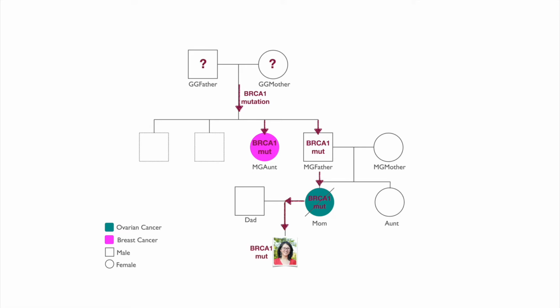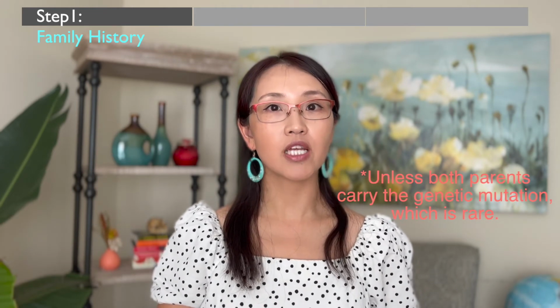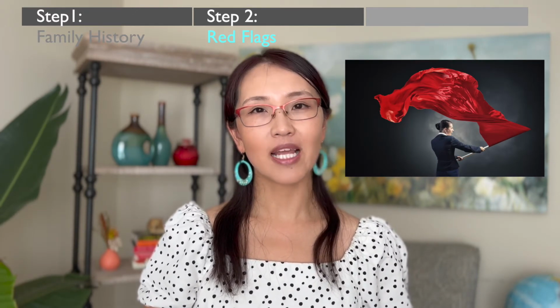I want to clarify that parents with genetic mutation do not necessarily pass down the same mutation to their children. Each child of parents with certain genetic mutation has a 50% chance to inherit the same mutation. Now I would like to move on to the second key element for genetic cancer risk evaluation, which is to identify red flags in your family history that may suggest elevated genetic cancer risk.